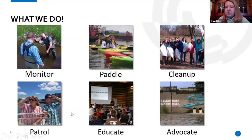So we also do a lot of river cleanups. We've been doing them since 1995 or thereabouts, which is when our organization started. I think last year we had about 4,500 people that came out on the spring cleanup. This year it will be Saturday, April 20th from 9 to noon.